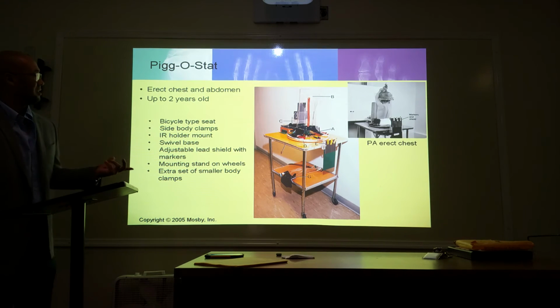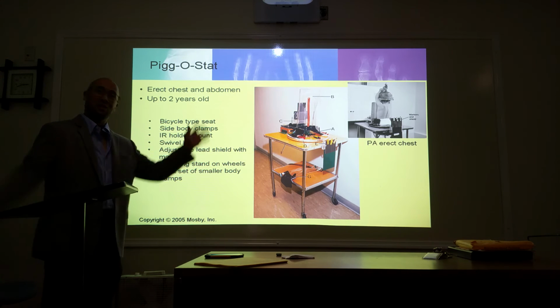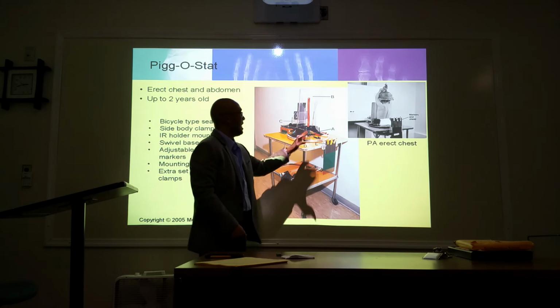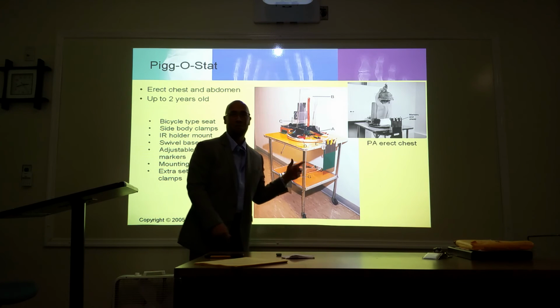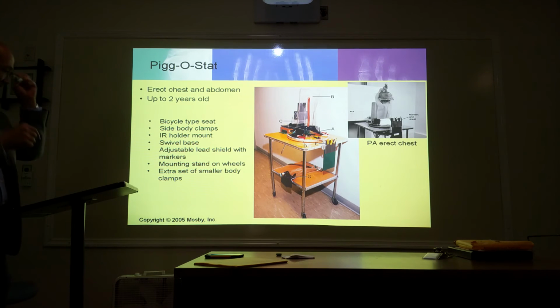When we do this, I'll ask the parent to help me first get them in the seat, because they're going to be wiggly and squiggly, right? So they're going to help me get them in here. And once I've got them strapped on board, I'll tell the parent to leave. Yeah, I'm done with you.